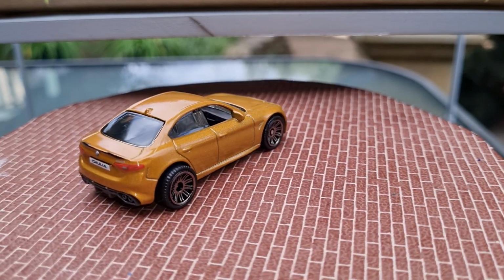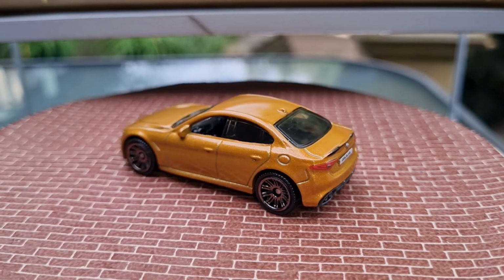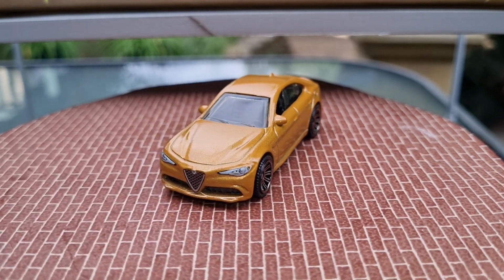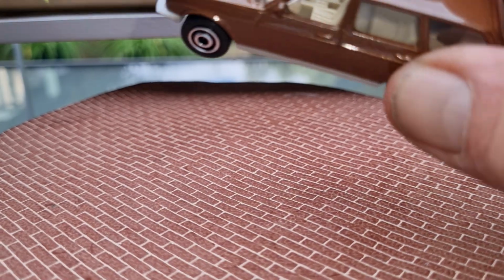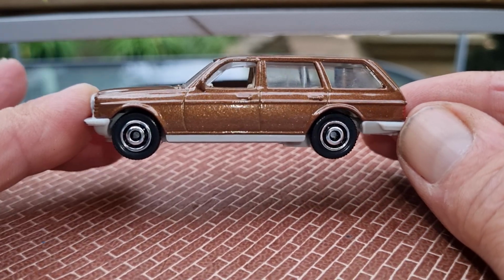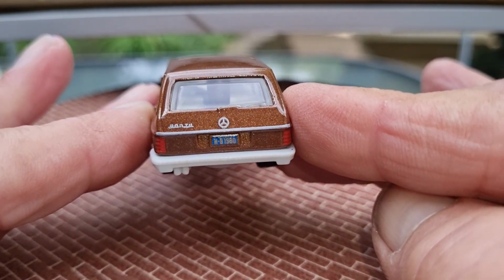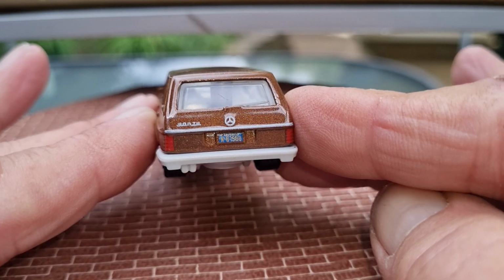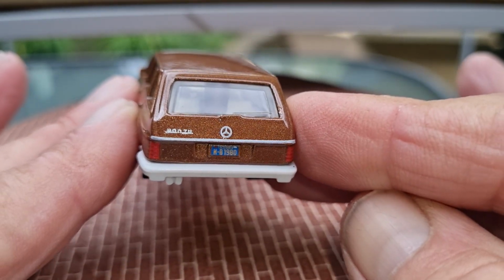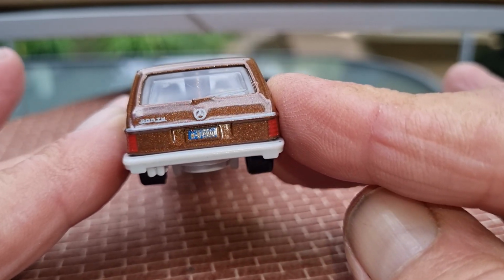And the next one is one I am a fan of and collect quite a few variations of it, the Mercedes-Benz W123 wagon. This one's in metallic tan. The sunroof, nice trim rings and hubcaps on the wheels. But, oh yeah, they've detailed the rear really nicely with the Mercedes star, and I can't see what the 230 TE maybe, and the license plate.